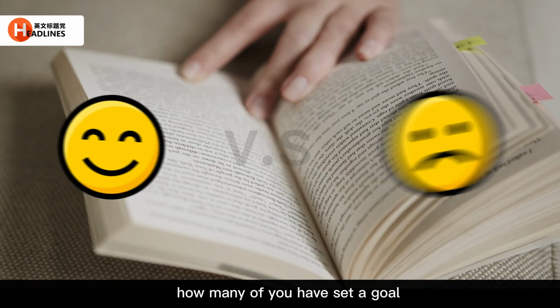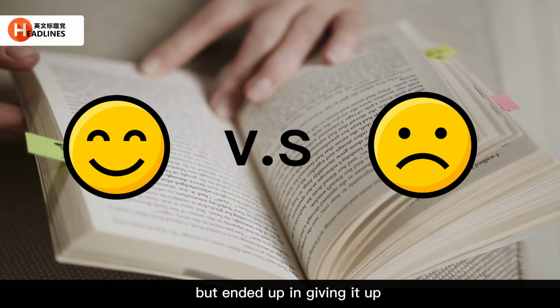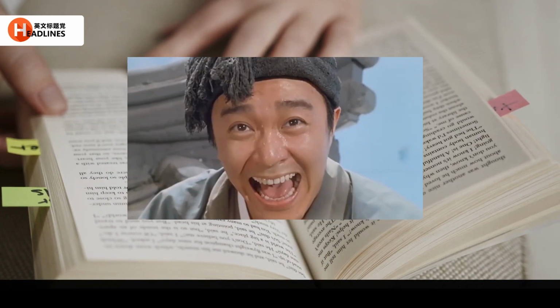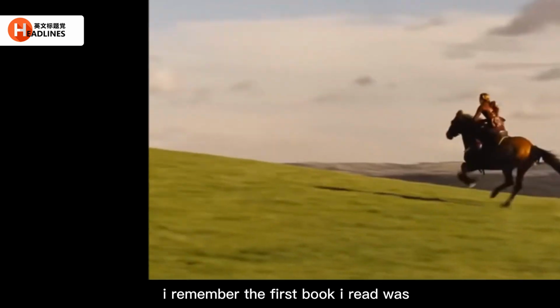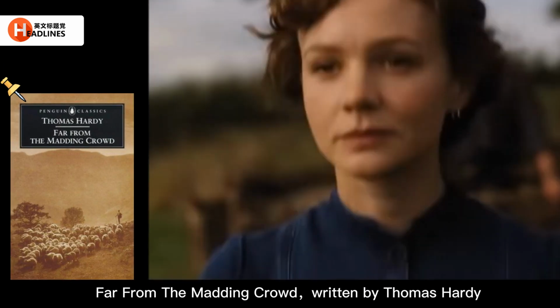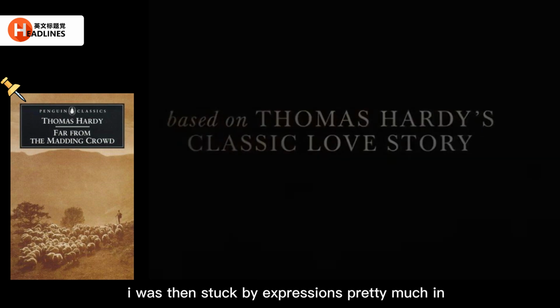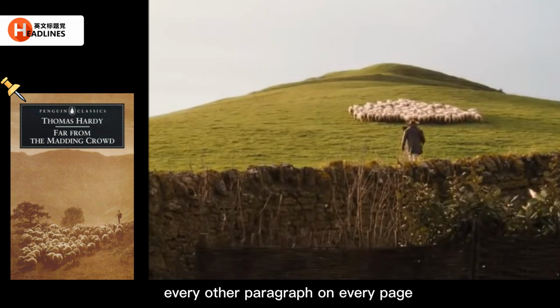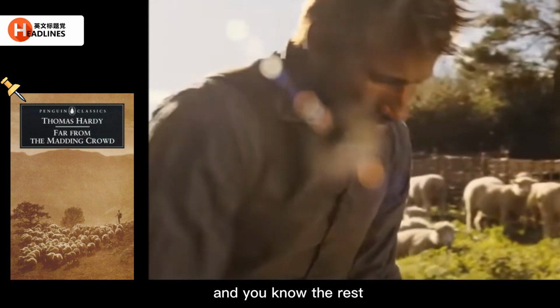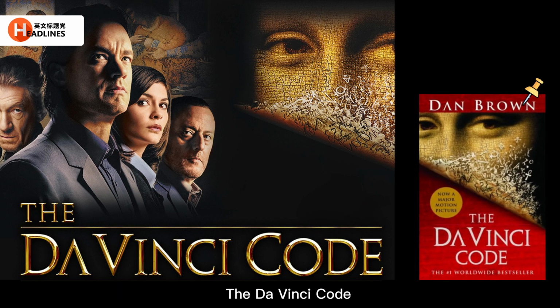So how many of you have set a goal for finishing reading an English book, but ended up giving it up? I have. I remember the first book I read was Far From the Madding Crowd, written by Thomas Hardy, and it was a declared disaster. I was stuck by expressions in pretty much every other paragraph on every page, and you know the rest. After that, I quickly dived into my second English book, The Da Vinci Code.